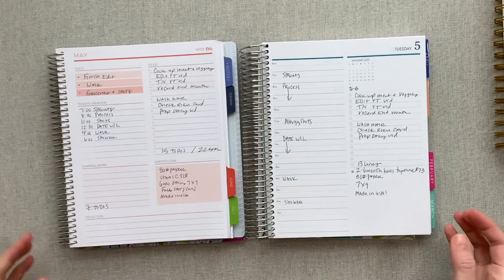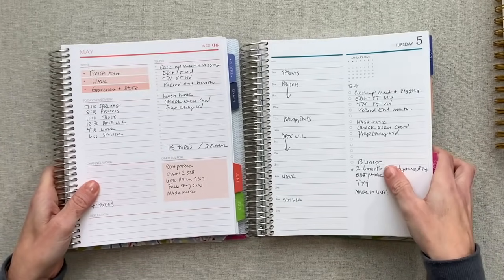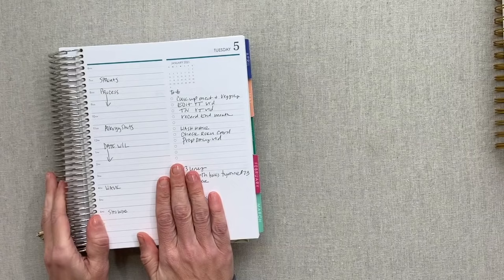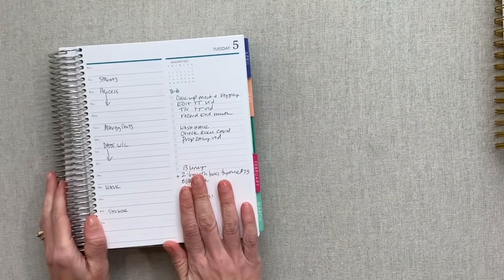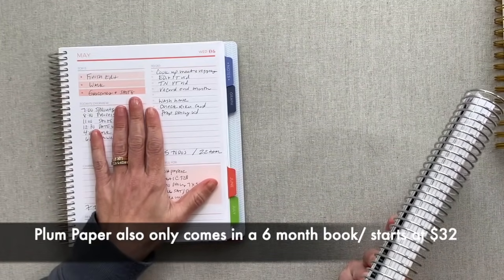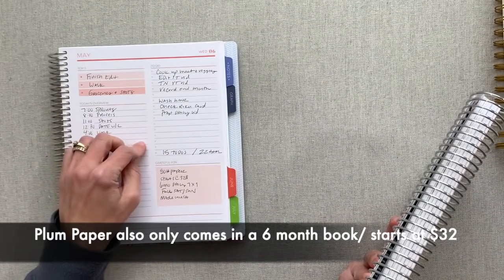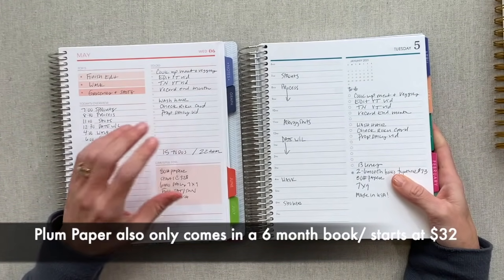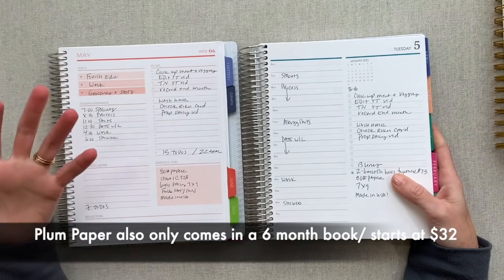Plum Paper and Erin Condren Daily Duo. This was the first year that Erin Condren came out with the Daily Duo, so I'm going to be interested to see what they do with it this next year. I'm really interested in that. Plum Paper, you can only get a daily in up to a 6-month book, but it only starts at $32. That's your starting price, and then there are some things you can add on and change, and prices can go up from there.